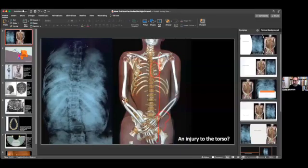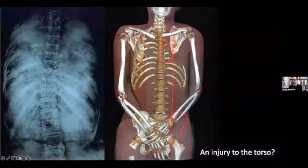Yep. So let me see if I can share my screen. Are you seeing that? Yeah. Okay, great.